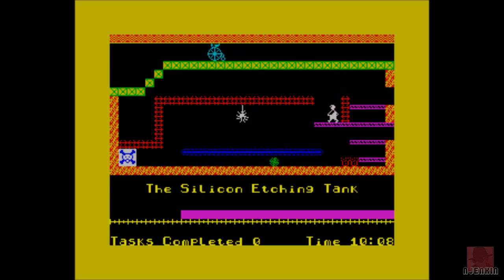Now, hopefully I can drop down there as well. If I can. There we go. Jump. Good. 3 boxes. 4 boxes. Still no tasks. Oh, man. How many boxes do you have to get in a row to complete a task around here?